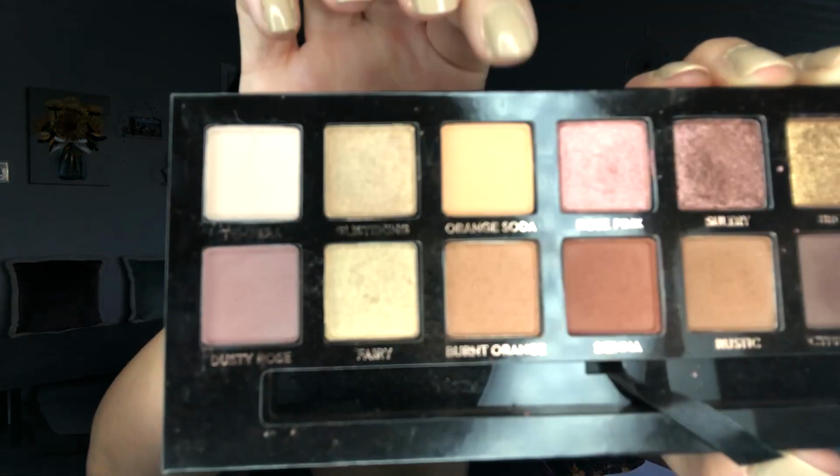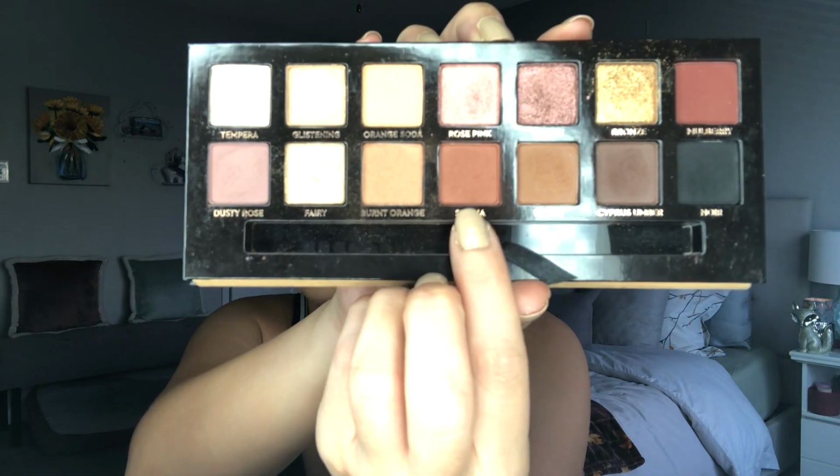Okay, and then to diffuse the crease a little bit more, I'm going to take the shade Orange Soda right here. Okay. Alrighty, so this is turning out pretty nice. It's not super duper intense, but for the outer corners, I'm going to take the shade Sienna right here just to deepen it up a little bit and add a little bit more depth with this Moda Pro detail brush.